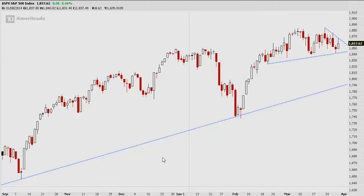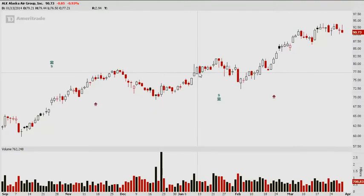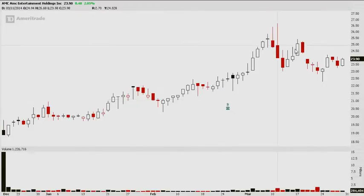Some of the stocks that we talked about last week triggered, and then some of them didn't. So let's start off by going through some of those individual stocks. ALK never broke highs. Still waiting for that one to break out to get long. AMC had a nice entry long above this hammer, just a stop below the low.